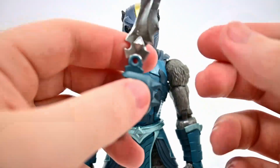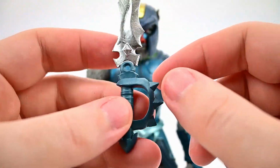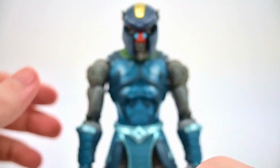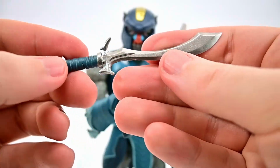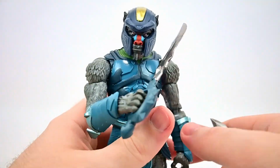And for weapons, first we get a knife, at least they call it a knife, but nice awesome silver blade, nice details to it with a set of knuckle dusters on it, so that looks pretty cool. So let's put this in his hand. So there's that knife in his hands again with the knuckle duster. It looks pretty cool. And then he also comes with a sword, like a scimitar looking sword, but looks pretty cool with the blue color on the handle and silver blade. So let's put that in his other hand.